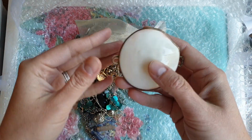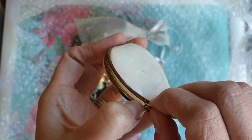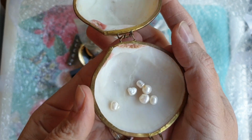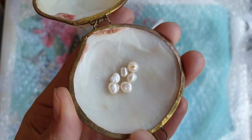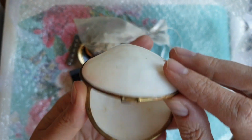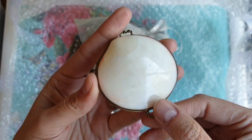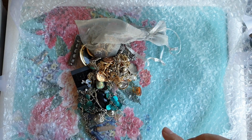What else? Oh, what's this piece? I've seen these before. This is like a little jewellery box. It's made of mother of pearl. Oh, and it actually has inside some little freshwater pearls. It's got brass around the outside and it's made from 2 shells. You can see the natural shells. It's very cute. Surprised that arrived in undamaged condition.